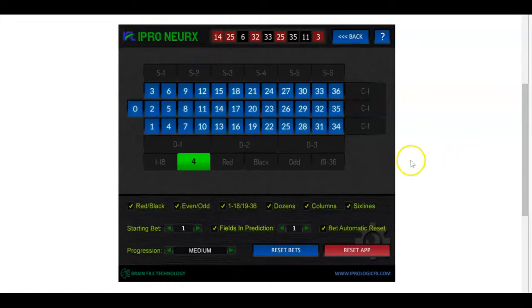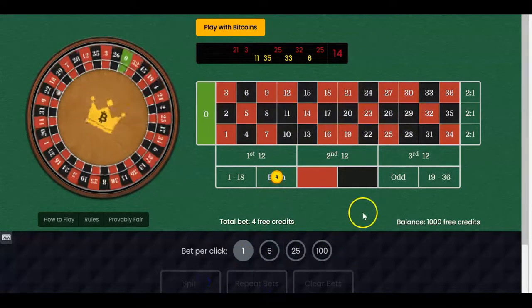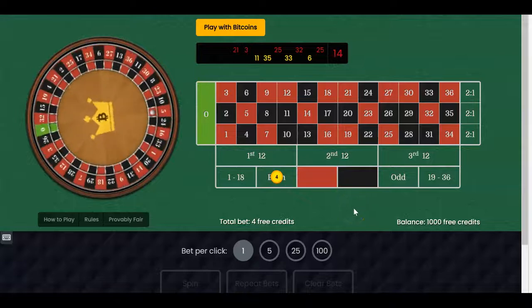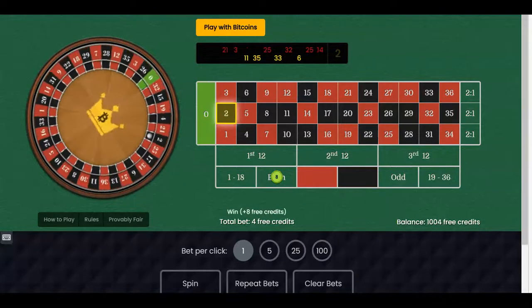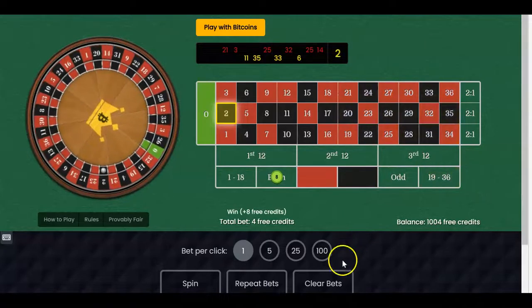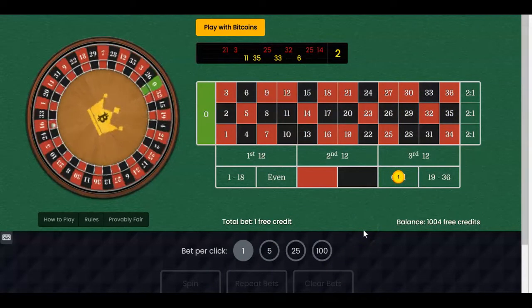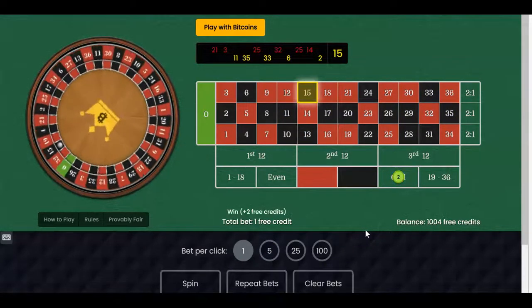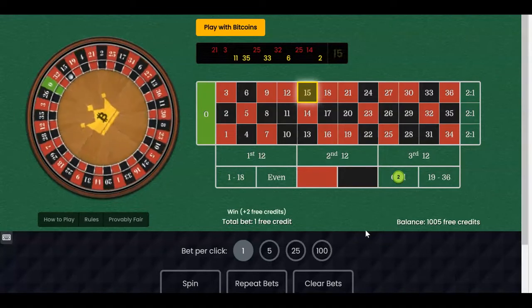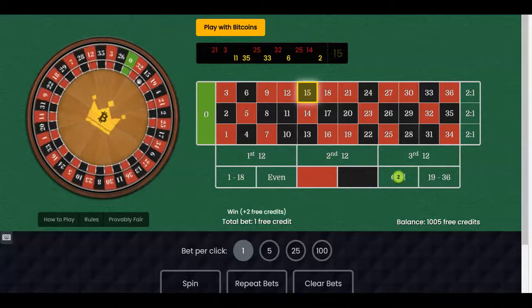Forgive me, sorry about this. So 14, actually it says 4. Okay, so we'll put it there. Okay, so you had a hit. You're ahead $4. Your number is 2. Now it's telling you to bet 1 unit here, because the one thing about this is that it will reset its bet for you. Once you have a hit, it will reset the bets, and you will see exactly what happens.